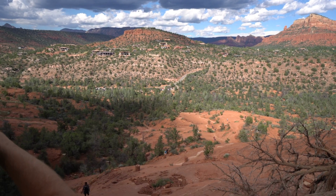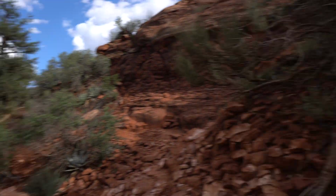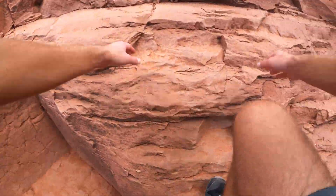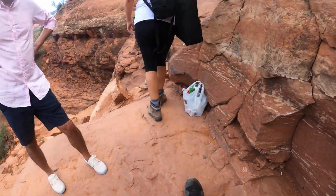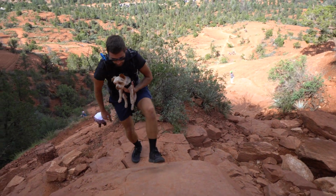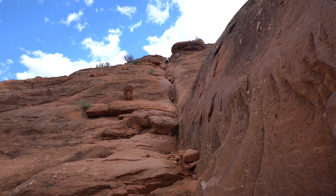Okay, our car is somewhere over there. And we're about to start the scramble. We have to go... Oh, that's fun. All the way up that. Wow.